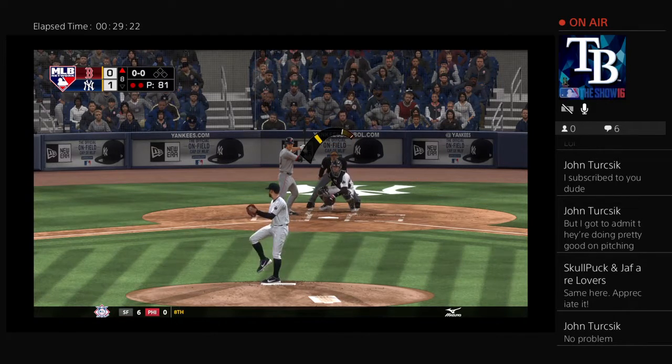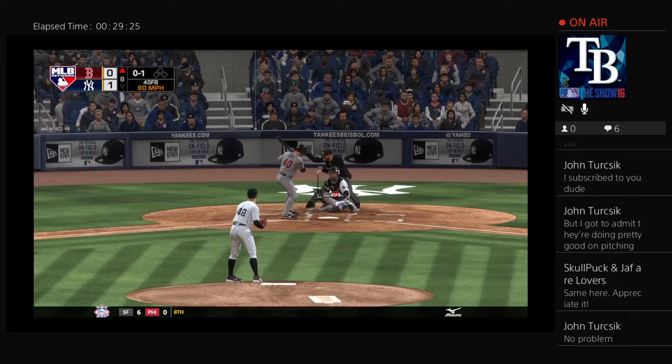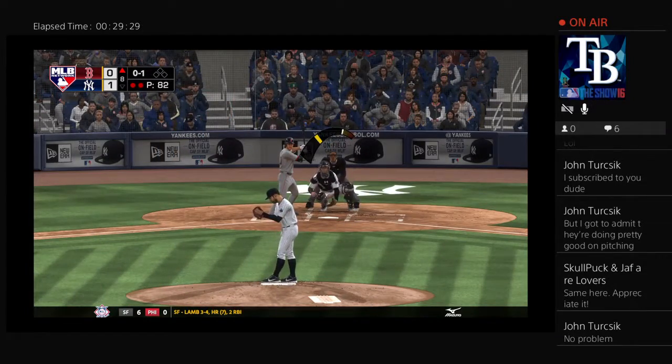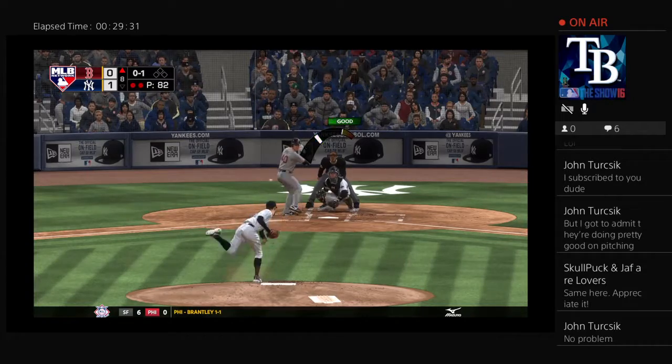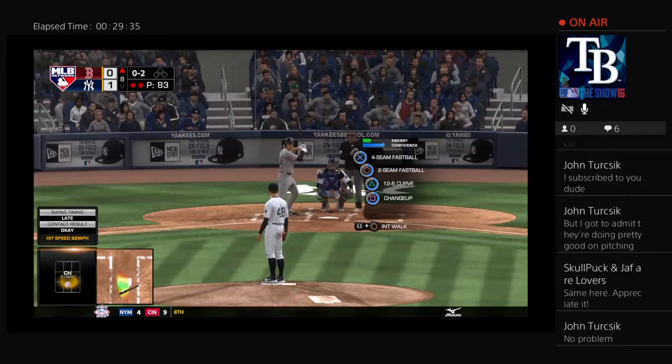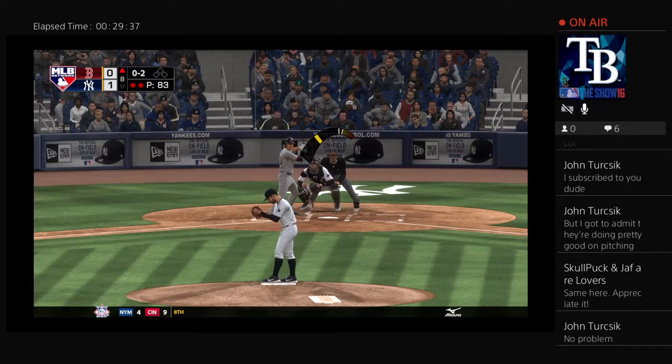First delivery to him on the way. There's a strike. We're moving along late into this one, and it's no surprise this guy continues to pitch well. Over 80% of his first pitches have been for strikes. And when you're doing that, you really put the hitters on the defensive.